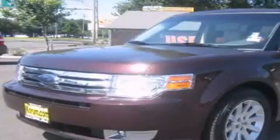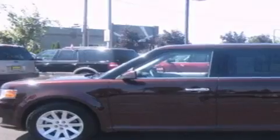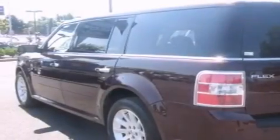This is a 2010 Ford Flex. Plenty of space for what you need. It has a 3.5-liter six-cylinder engine, an automatic transmission, and four-wheel drive.